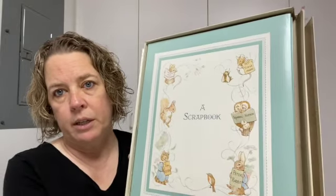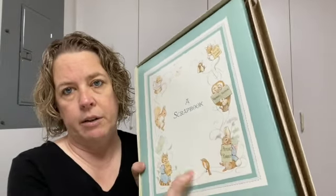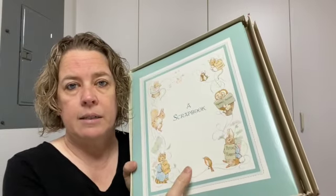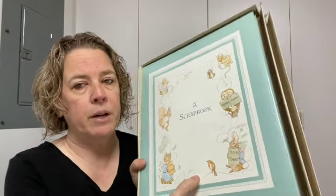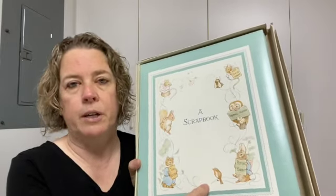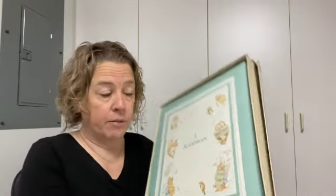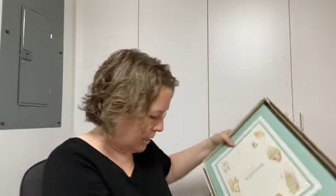Anyway, Beatrix Potter things generally can do pretty well. It just depends on how oversaturated. Now, there were some baby books by Gibson that seemed to do a little bit better, things that were a little bit more specific, photo album, things like that. But this is just a plain scrapbook, just open blank pages. But it's never been used. 33 cents. So you have to keep that in mind.